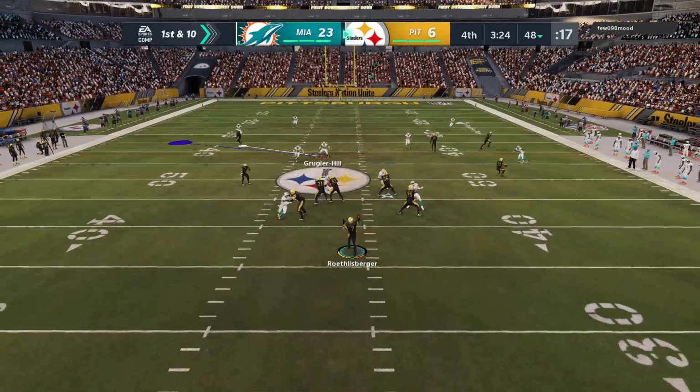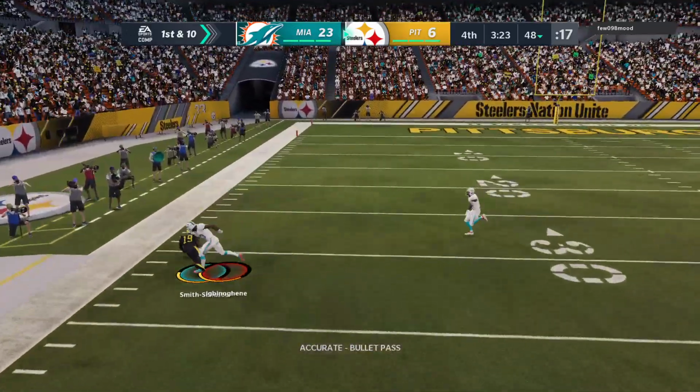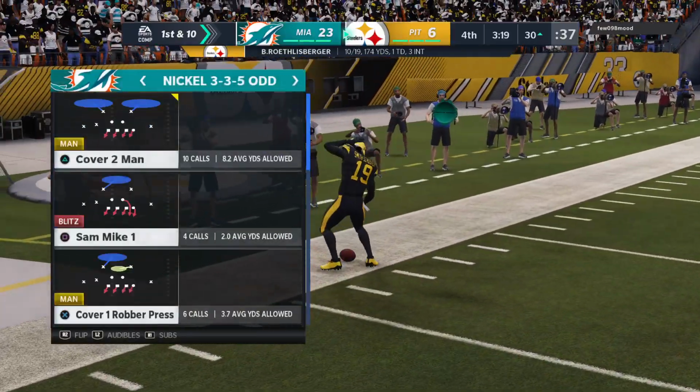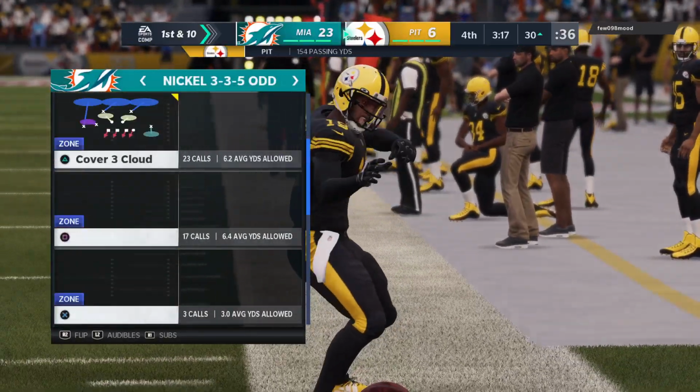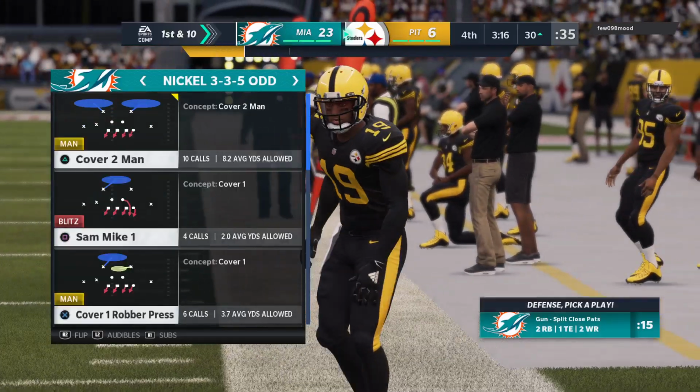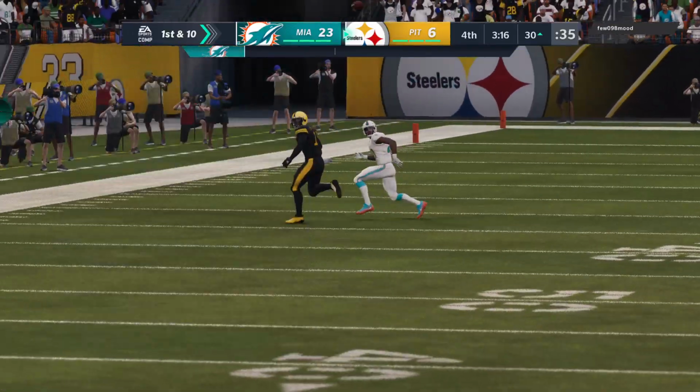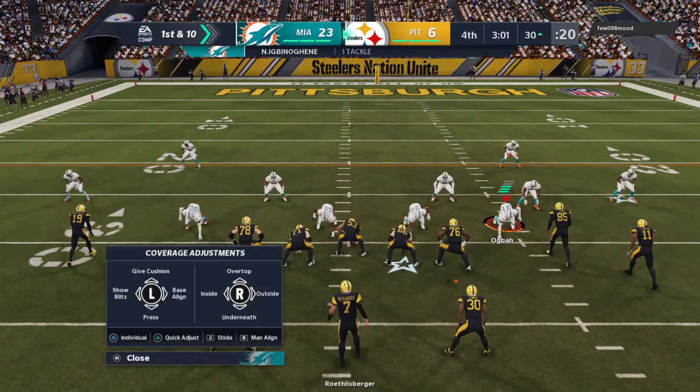Now Roethlisberger on 1st down. And oh, look at that, a diving catch. Back-to-back receptions for him, and it's another 1st down. Defensively here, you've got the cushion, but back-to-back pretty big pass plays there. Bend but don't break, but are they bending too much? I think that they are.